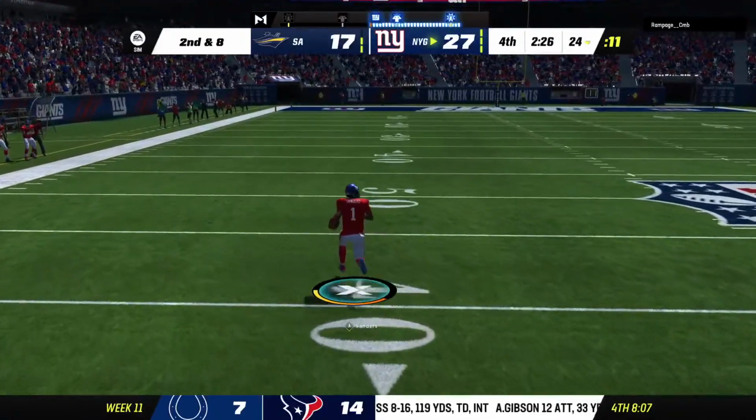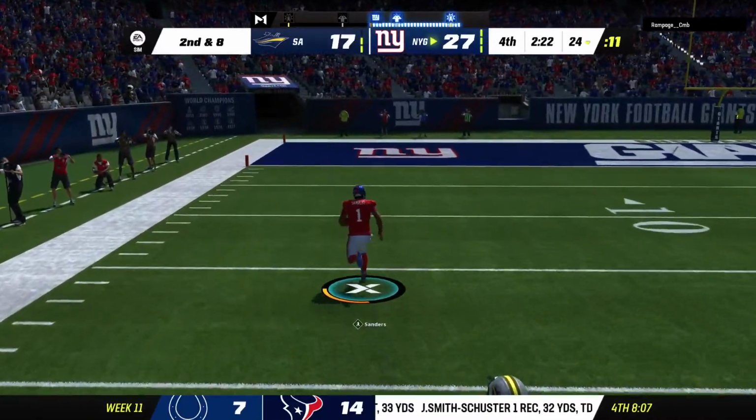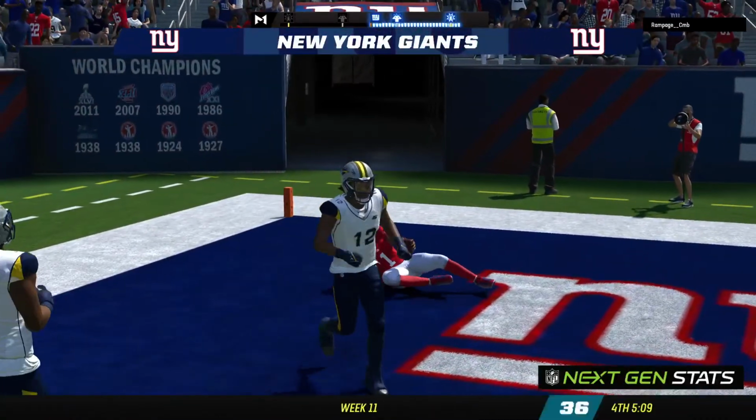Now an option play on 2nd down. Let's go. He's at the 50. Let's go. The 30. Pulled it out at the right time. Touchdown, Giants.